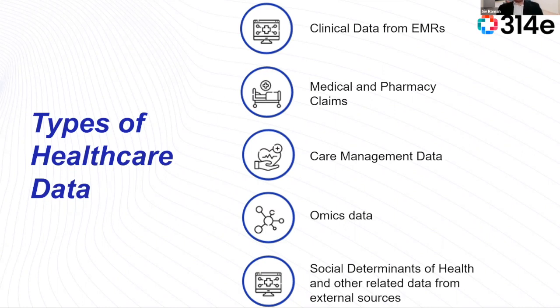Some organizations have omics data, which is genomics and proteomics data, where you're having actual gene sequencing or other protein sequencing information about patients and members. It's not that common. But what is becoming more common is this fifth category, which is social determinants of health and other related data from external sources, external to your healthcare organization. So, as I said, this is not an exhaustive list of the types of healthcare data, but this is the second thing that you have to do when you set out on a warehousing journey, that after identifying the business use cases, the second thing you do is you do an inventory of the types of healthcare data that you're going to be managing or integrating into your warehouse platform.